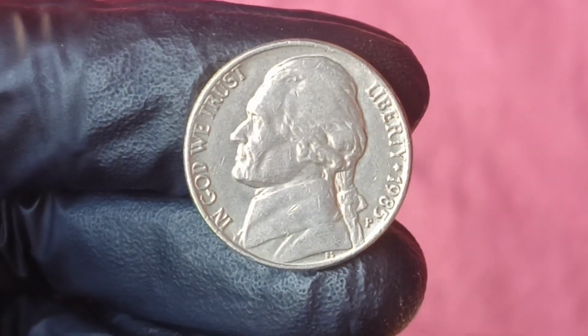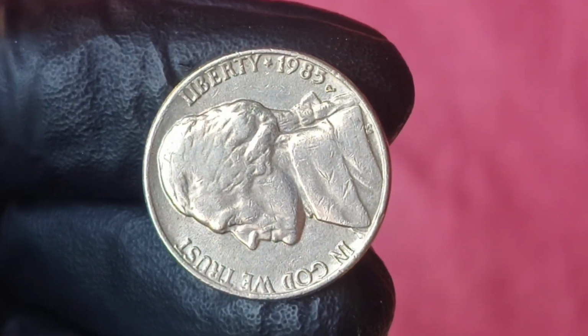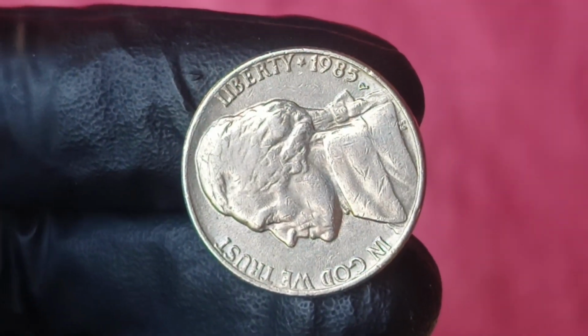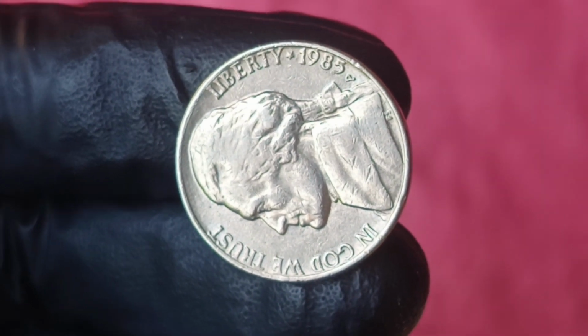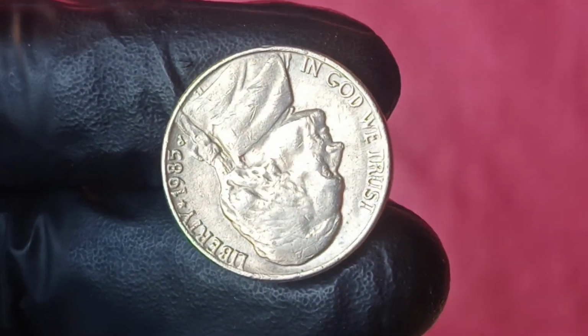These errors can be anything from off-center strikes to double die errors, where the design has been unintentionally stamped twice, resulting in a blurry or distorted image. Such discrepancies, though seemingly minor, can drastically influence the coin's demand and subsequently, its price among avid collectors.